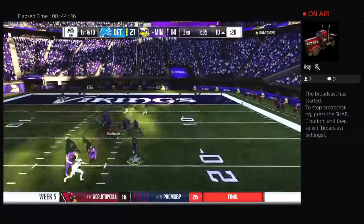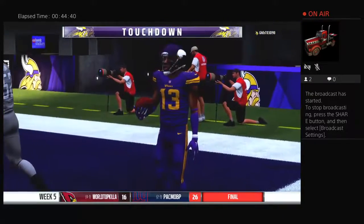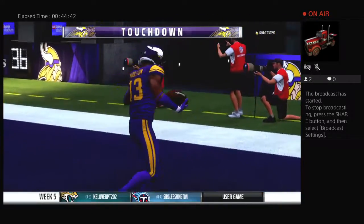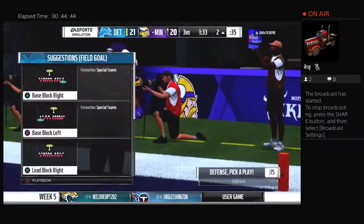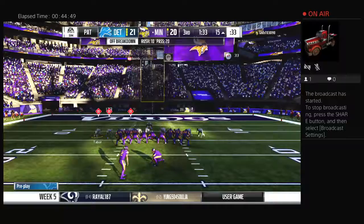Rodgers to throw once more. It's caught in the end zone. Touchdown, Minnesota. His guys are in for 6. And the Vikings are an extra point away from tying this thing up.